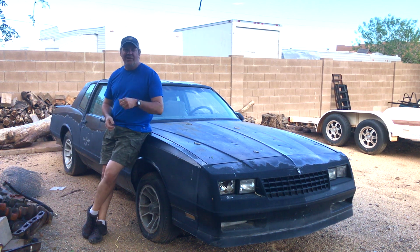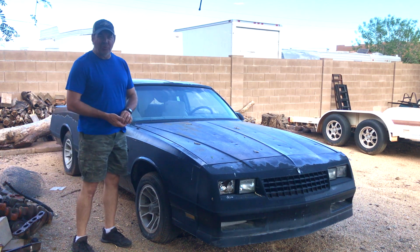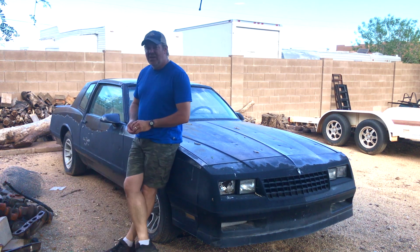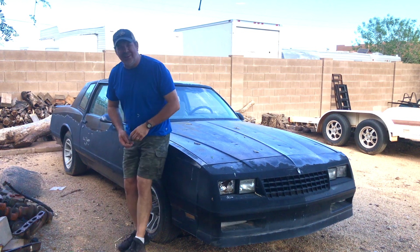Today, we're going to take this old Monte Carlo and make it into our next off-road trail rig. Yep. Nope. It doesn't even run. Not four-wheel drive. Not nearly enough ground clearance. Yeah. Maybe we'll see if we can make it run. It's been sitting a while, so let's see what we can do. I feel like I should have a mullet.